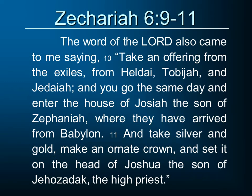Verse 9, the word of the Lord also came to me, saying, take an offering from the exiles, from Heldai to Abijah, from Jediah, and you go the same day and enter the house of Josiah the son of Zephaniah.